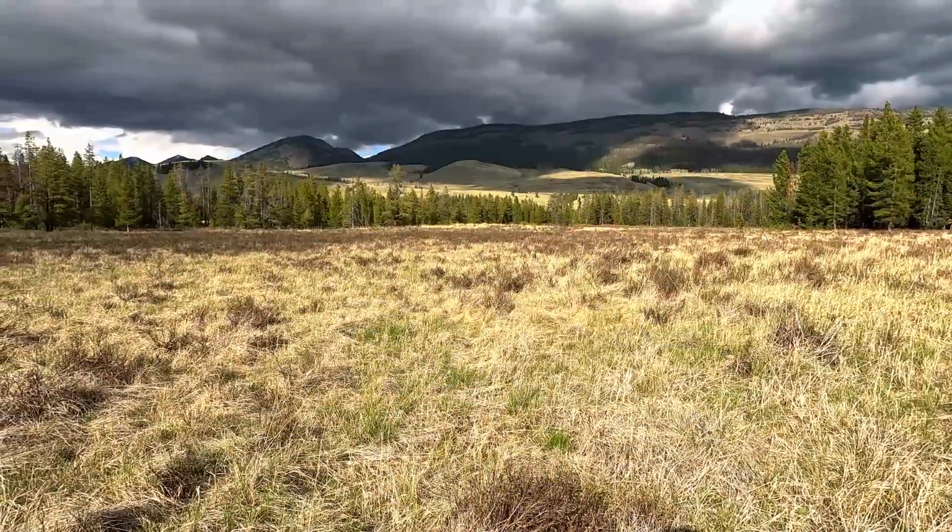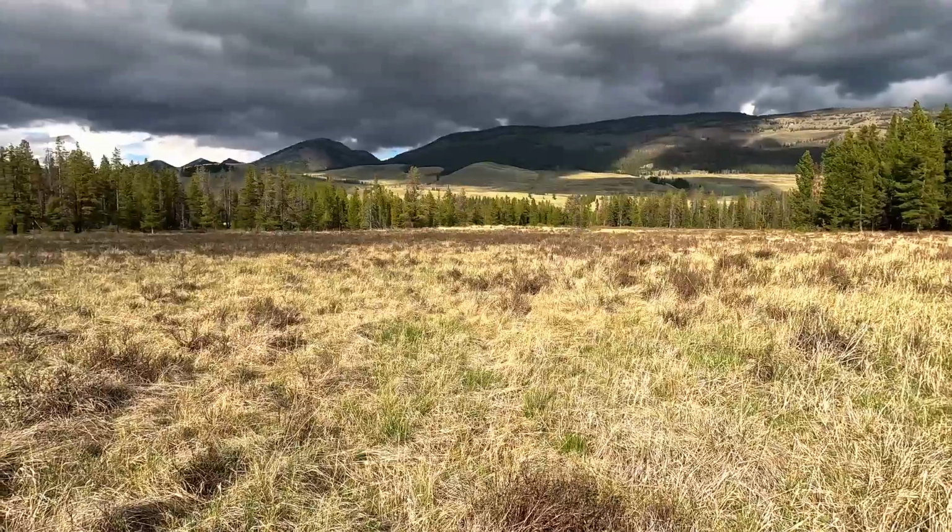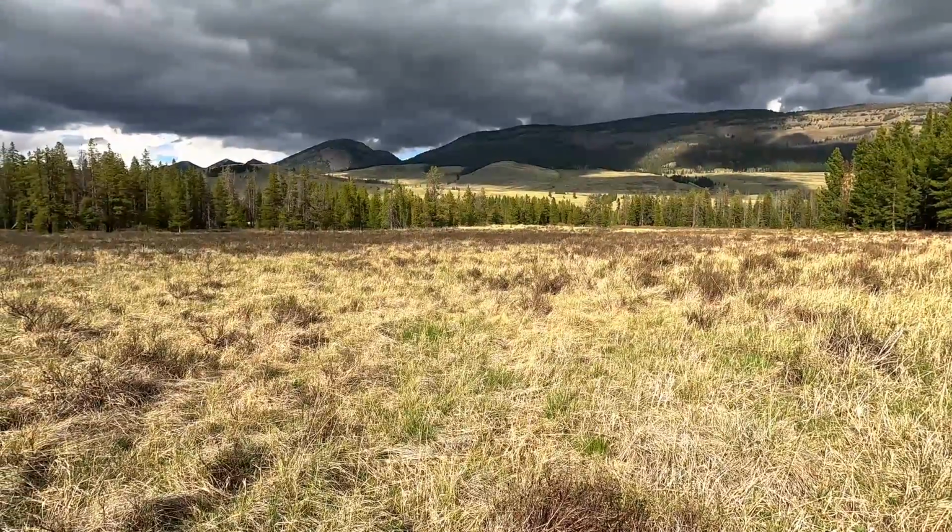Just love the play of the shadows on the hill. I believe that's Elk Hill.